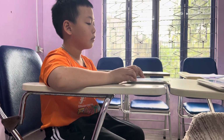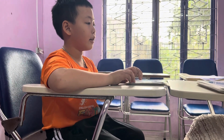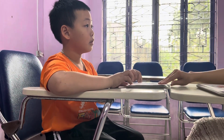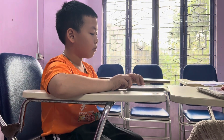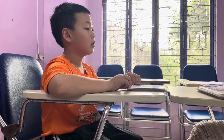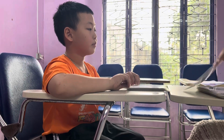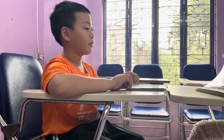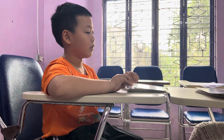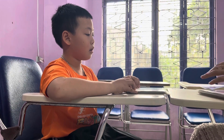Is this a pencil? No, it isn't. What's this? This is a pen. Blue pen. Okay. What's this? This is a rubber. Do you have a rubber? Yes, I do. Okay. What's this? This is a teddy. Do you have a teddy at home? Yes, I do. What's this? This is a car.